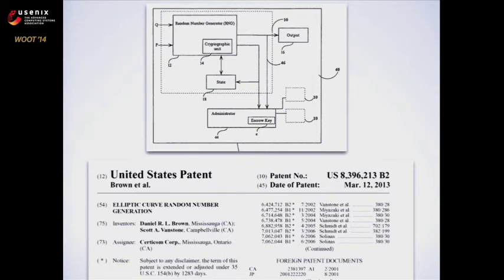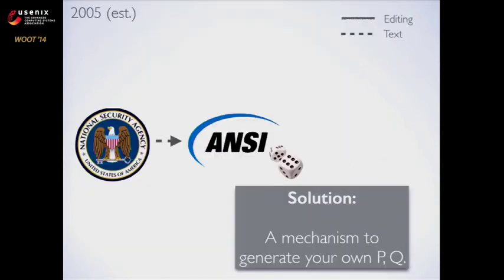And by the way, I'm assigning nothing but good motivations to this. I really think that they saw the problem here. We're not able to get traction on this very closed committee, and this was their way to get things through. So that's my theory on this patent. Patent was not public until 2007, unfortunately. But they did manage to get a little bit of a push on the ANSI committee. The ANSI committee then decided they were going to add a mechanism to allow you to generate your own P and Q using hash functions, which is a great idea.